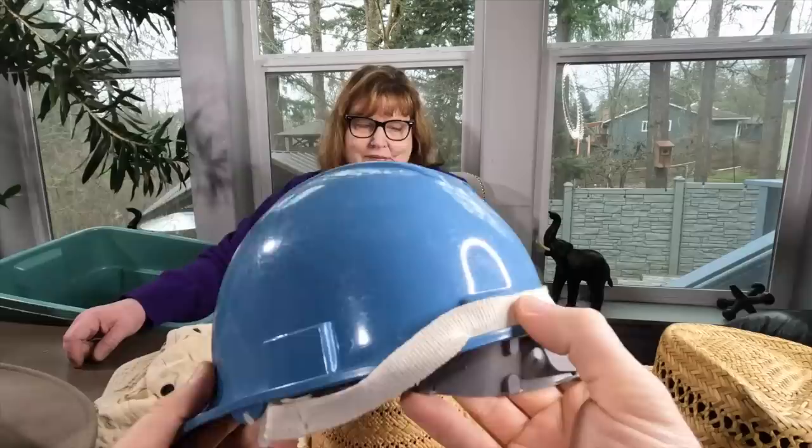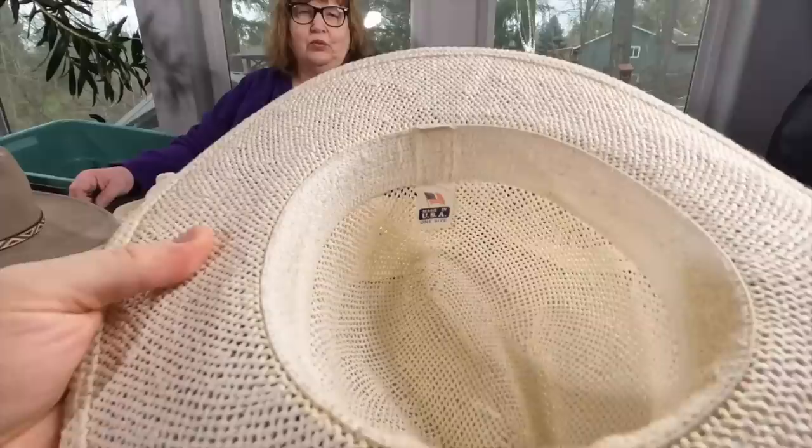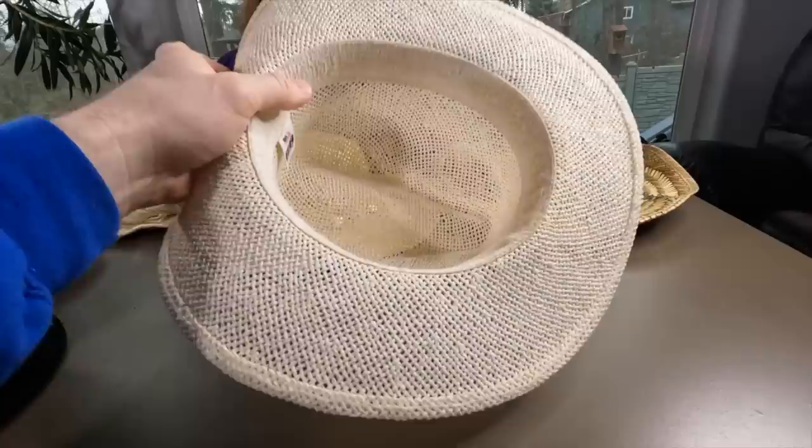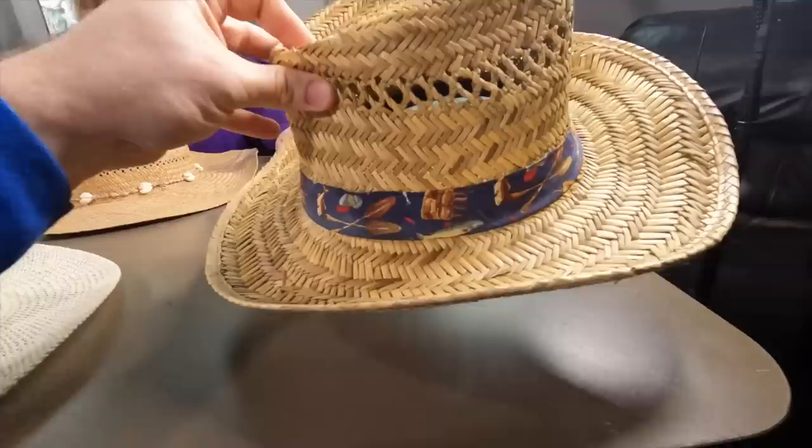All right. And we have some more hats. Let's see. This one here is a straw hat. It looks like a beach hat that you would wear. Could be a beach hat. It says made in the United States, one size. Yeah. Or a gardening hat. Oh, no. That's too nice for a gardening hat. That's a margarita hat that you wear on some island. This is a fishing hat. It's got a really cool fly fishing stuff on it.